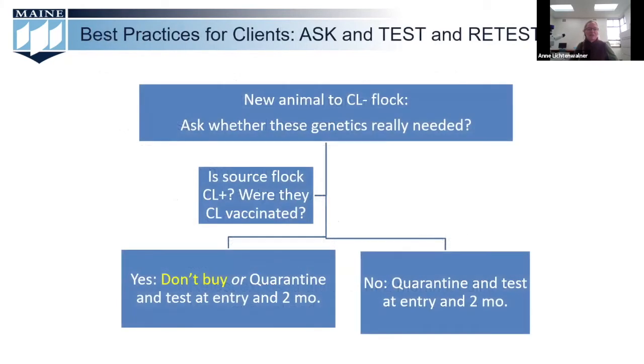Thank you. So in general, don't buy problems. If you think that the animals are coming from a flock with a problem, then you should ask to test the animals before you purchase them and take them home. If you're thinking about adding to your flock, think twice. Do you really need these animals, or could you get by without? And then, is the source flock CL negative or CL positive? Were they CL vaccinated? Ask that question, because that's going to change the outcome of any testing.